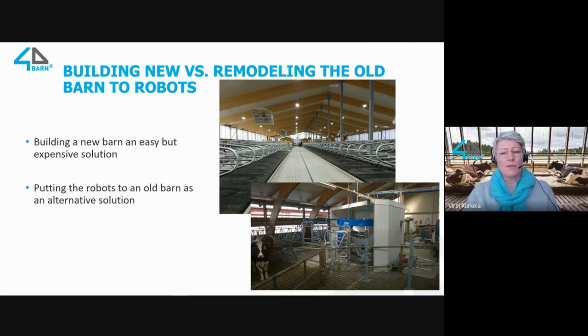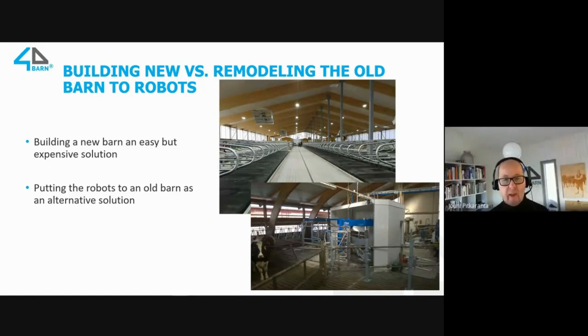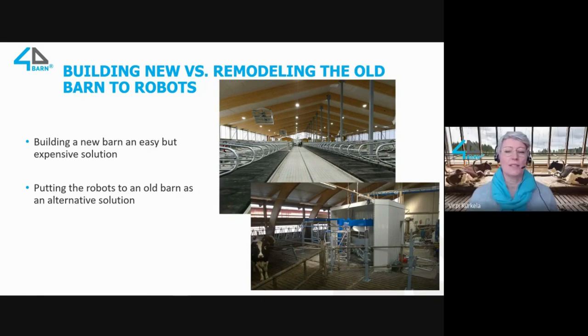Maybe some farms also think that they will expand and have a new building later on, but they will go robotics in the future, not right now. So the way to start robot milking is to start it in the old facilities. Yeah, that's right, it's the way of changing direction: from now on we go with the box robots, and we go in that direction bit by bit. Exactly. So this can be one way to expand.